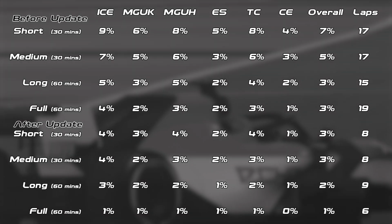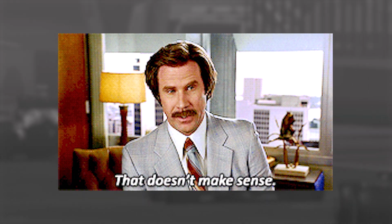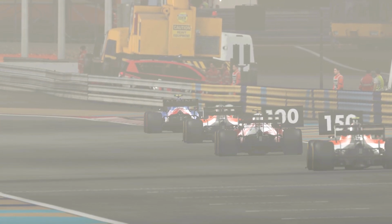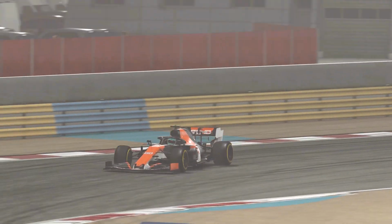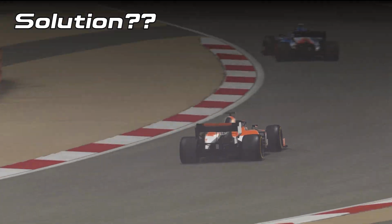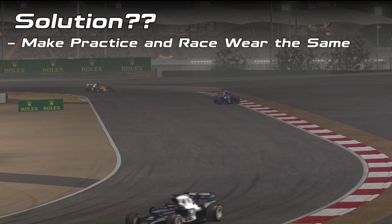So if you do full races, you still get less wear and more benefits. It doesn't make sense to me. So this is how I personally would have fixed this. Now, not that Codemasters are going to be watching this, but hey, I'm still going to give my 2 cents on it. I would have firstly removed the different types of wear. So just have the practice wear and the race wear the same, regardless.